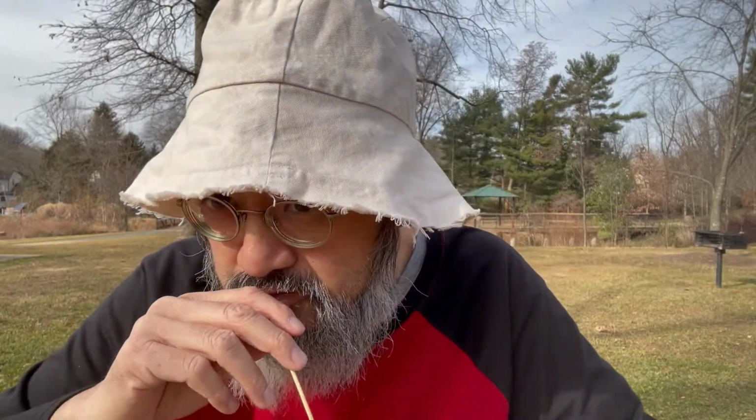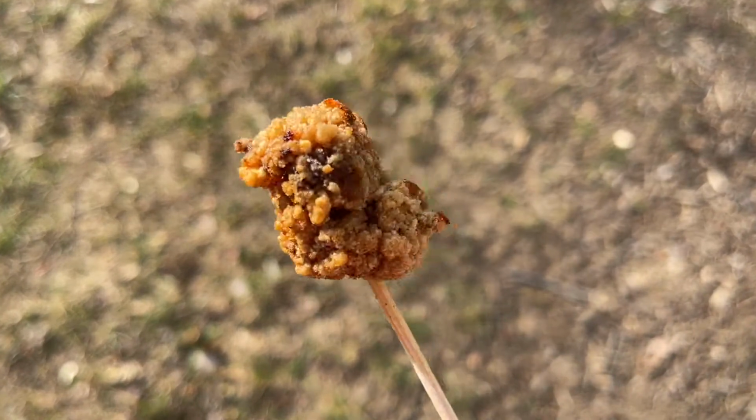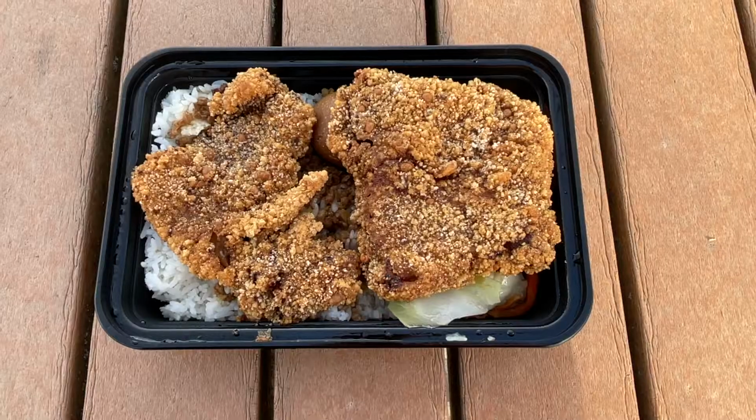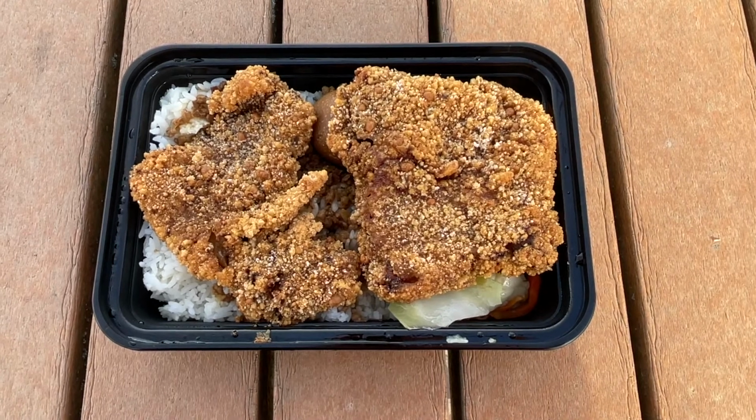Ooh, some of that spice got caught in my throat there. That salt chili mixture. It's quite tasty, and it really does the job. I got a few more things. I don't know what to show you next. Maybe I should show you this, the classic Taiwanese pork chops over rice.